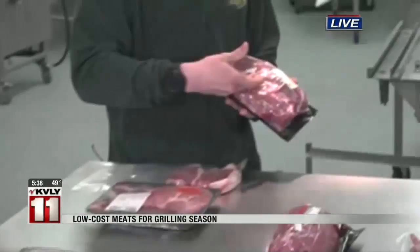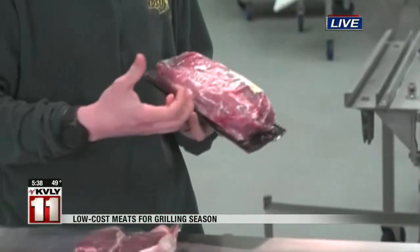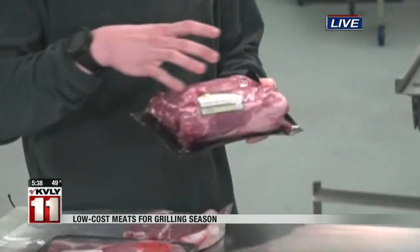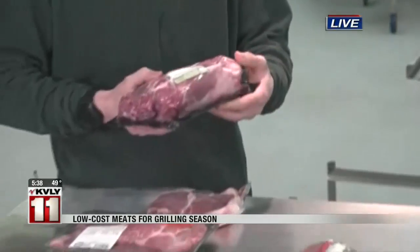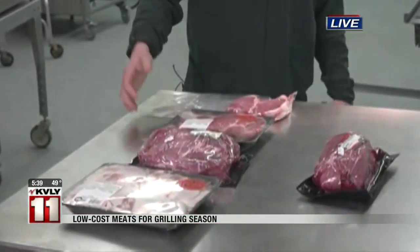Another cut that actually comes from the Boston butt. Boston butt's really versatile. You can use it for a lot of different things. These are called country style ribs. This is something that you're going to want to barbecue or slow roast, cook it like you would a rack of back ribs or spare ribs, and it turns into a nice flavorful pork.